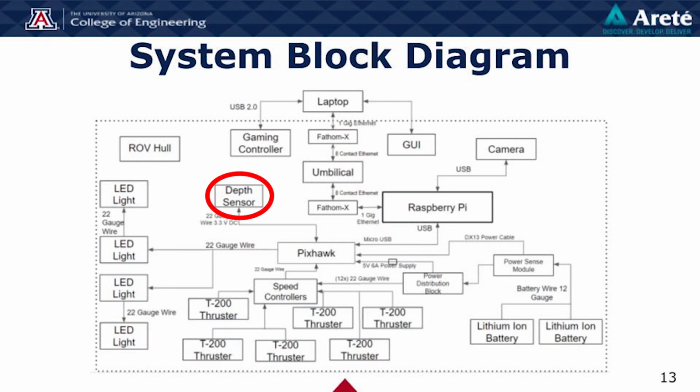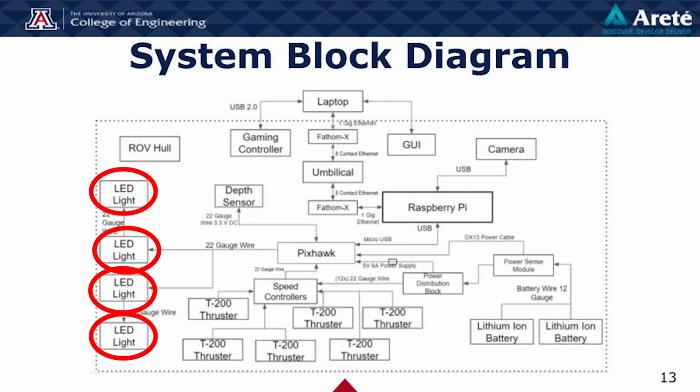So the depth sensor is just connected to the Pixhawk with I2C communication protocol that allows us to detect what depth we're at, and then it relays that information to the Raspberry Pi, and then that goes up to the laptop. It's the same thing with the LEDs, what our current light level is, because we can change the brightness.